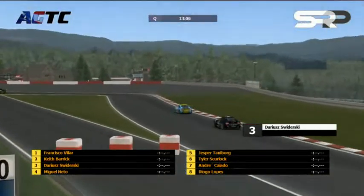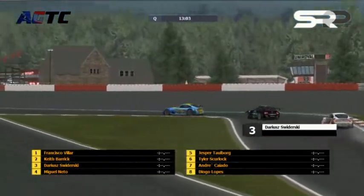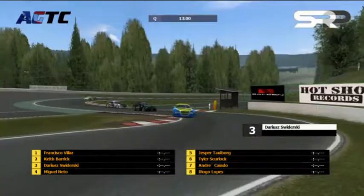Absolutely. One thing as well, that Spa has is that long pit lane. Of course, you have to be ultra careful coming into the pit, so you don't want to drive through or stop and go at this particular track.